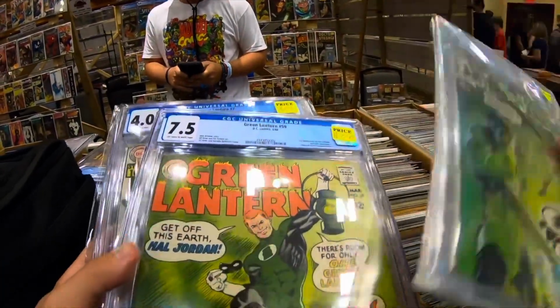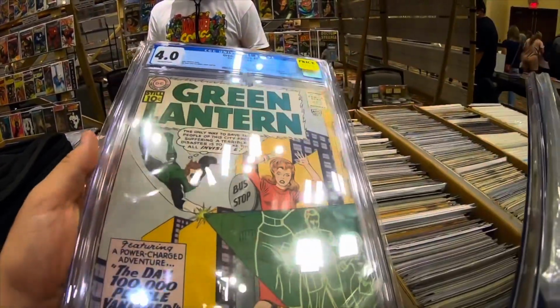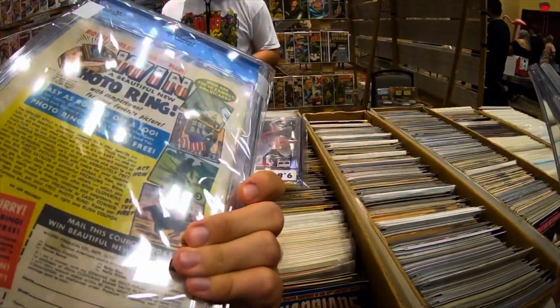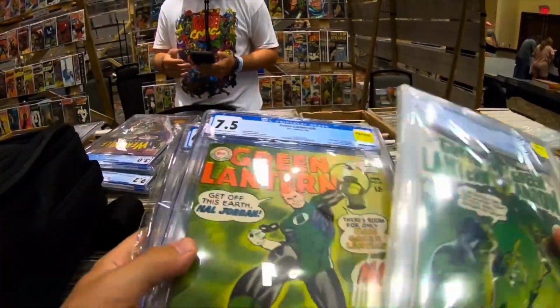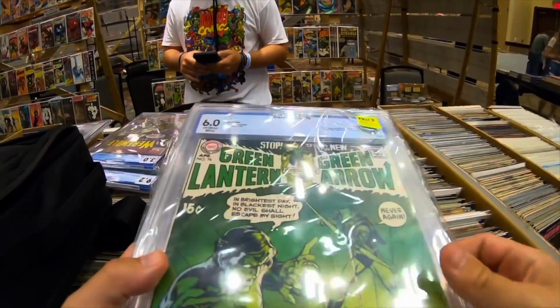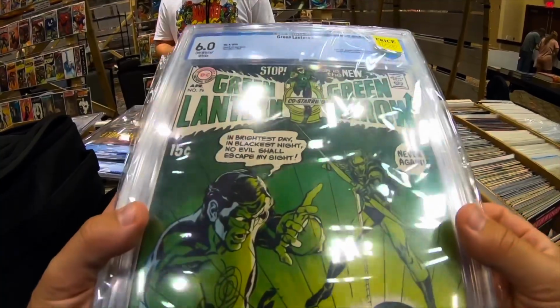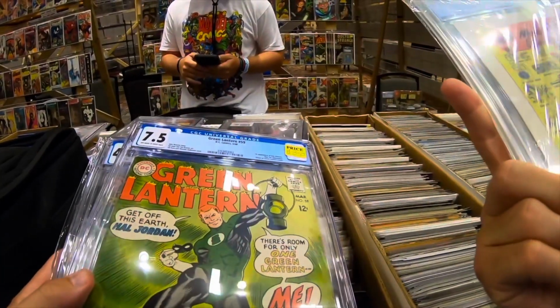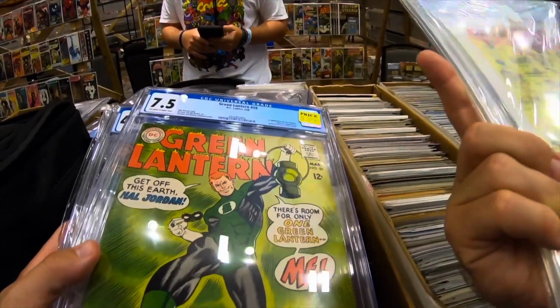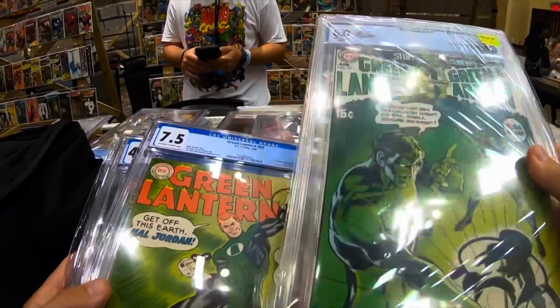I'm trying to collect Green Lantern right now because I just think, if these were Marvel books, these books would be like triple what they are. But Green Lantern's awesome, and the keys are so great. The covers are so awesome. The books are so important. So that's what I've kind of been looking for. I've been piecing together some Green Lantern keys.